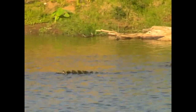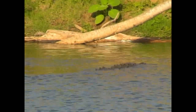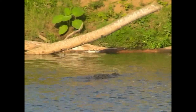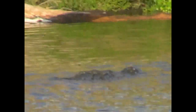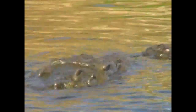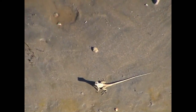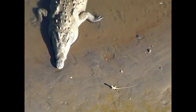Now this is what we've been looking for. That's the tail. Right there's the tail of a really big crocodile. He's about 16 feet. Now in this river they will get up to about 20 feet, but this particular one is the ruler of this particular stretch of the river. Next we see a really brave or foolish basilisk. You can see him right there, and he's not terribly far away from a fairly large cousin.